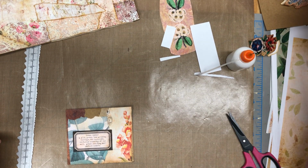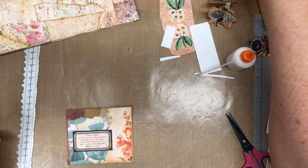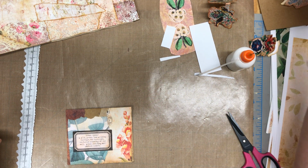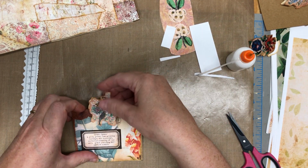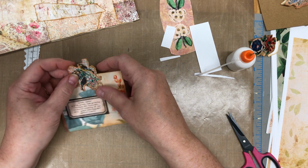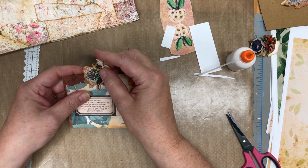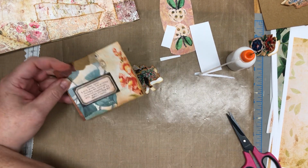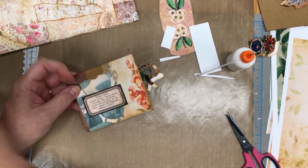This was going to go on the side. I think it was this one. This was the one I was going to do. So we'll put it down here like this. I want to cover that brown a little bit. I think actually it doesn't look so bad. Let me just put a little ink on that part.